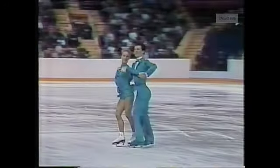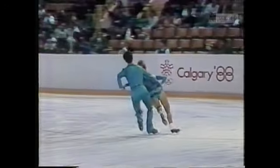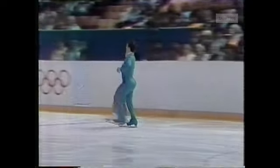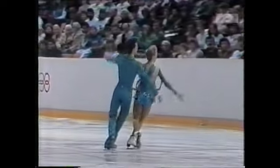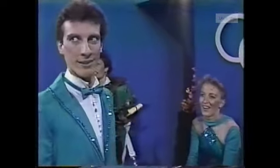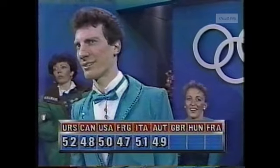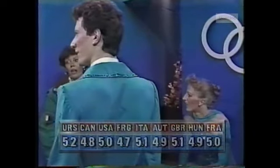Compulsory dance is supposed to be the weakness of this couple, but they look pretty good at that. Well, they're fine, you know. I mean, they're just lovely to watch. How can you run them down when they're so elegant and nice looking? But the really spiffy skating, I think we have yet to see. And the marks. Well, they're pretty good. 4-7 to 5-2.